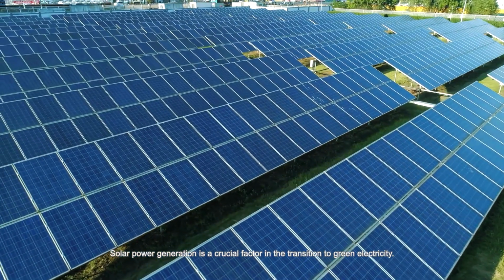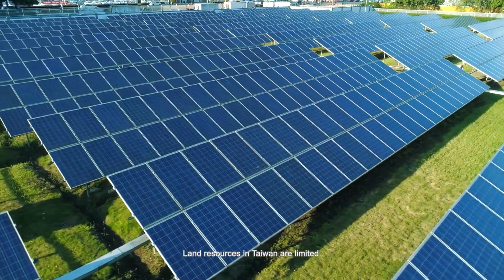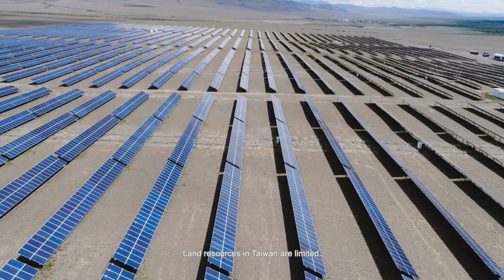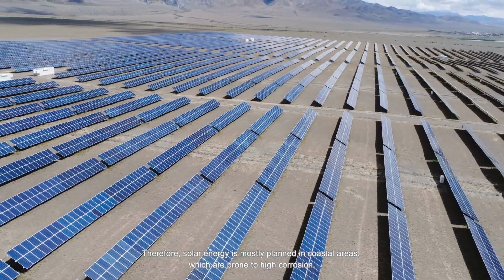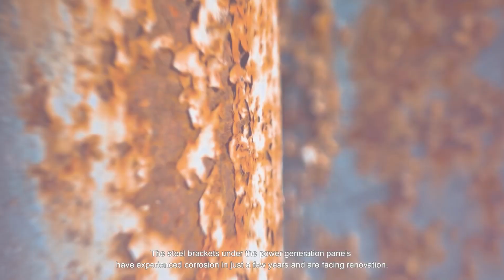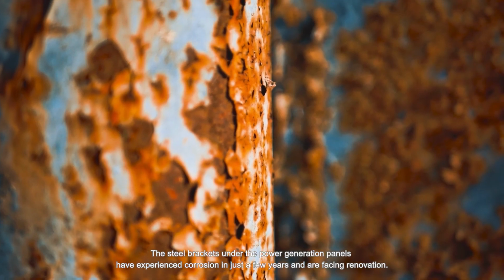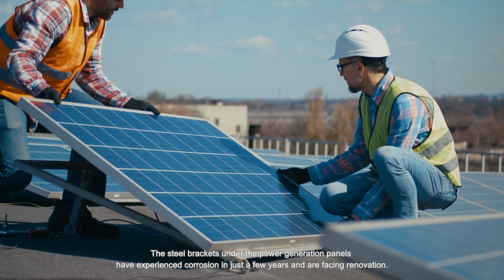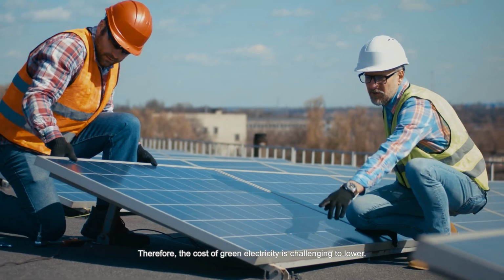Solar power generation is a crucial factor in the transition to green electricity. Land resources in Taiwan are limited. Therefore, solar energy is mostly planned in coastal areas, which are prone to high corrosion. The steel brackets under the power generation panels have experienced corrosion in just a few years and are facing renovation. Therefore, the cost of green electricity is challenging to lower.